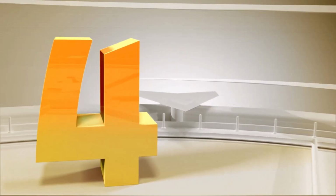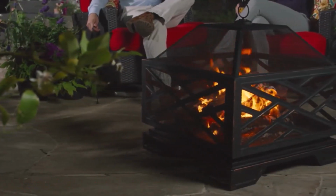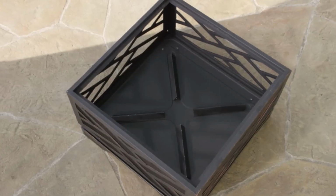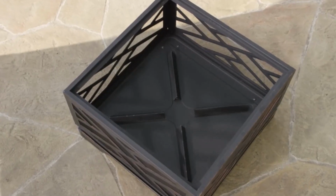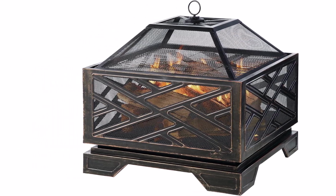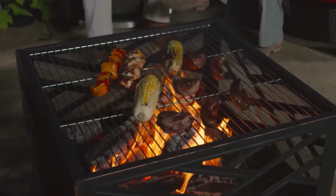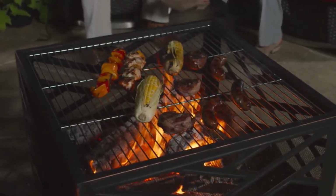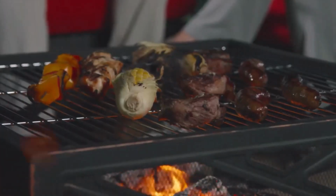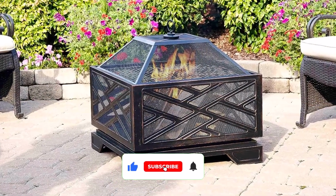Number 4. Pleasant Hearth Wood-Burning Fire Pit. The Pleasant Hearth Wood-Burning Fire Pit is a must-have for any outdoor enthusiast. With a uniquely designed 26-inch deep bowl, it promises to provide plenty of room for a cozy fire you can enjoy with family and friends. Its gorgeous bronze finish gives it an antique aesthetic, and since it weighs less than 25 pounds, it's easy to lift and move. The fire pit comes with a mesh cover to help reduce the number of sparks that escape from the fire for optimal safety.